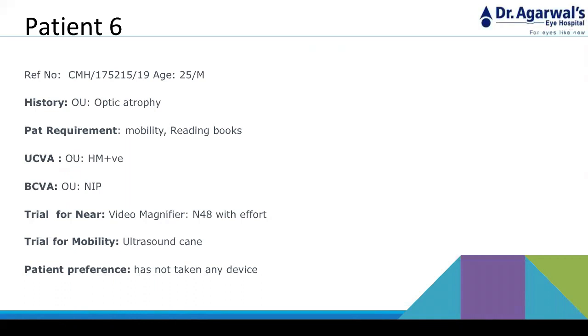So one of the most important aspects which we need to remember is that while dispensing, we need to really dig deeper into what the patient is requiring, what does he want to do, and what device will be most suitable. And then we can go ahead and dispense, and that's the way we can ensure that the patient is satisfied. Thank you.